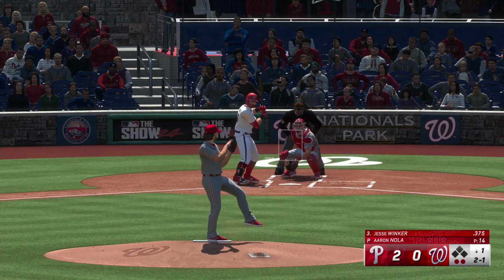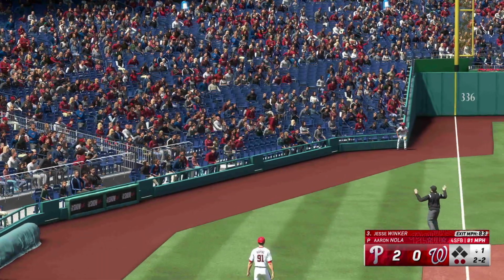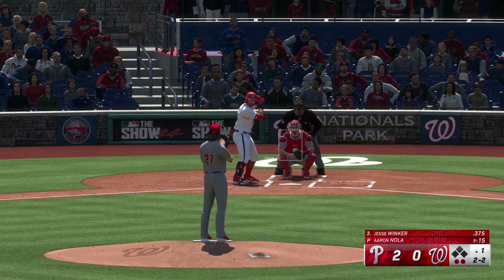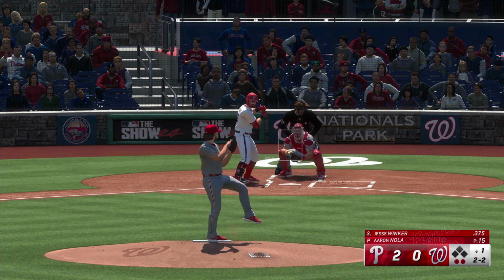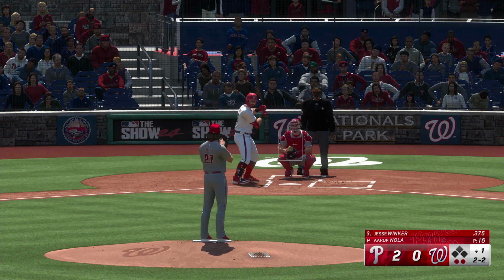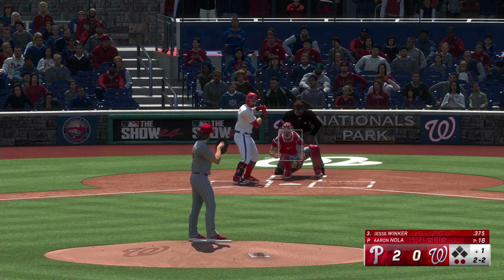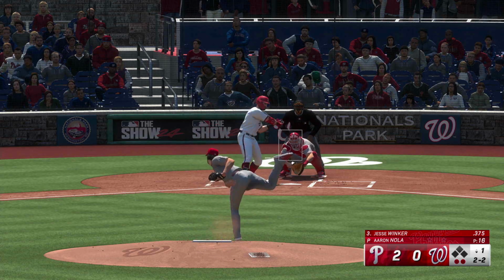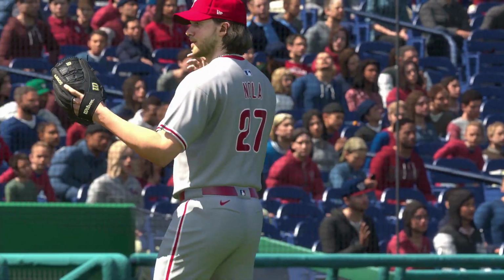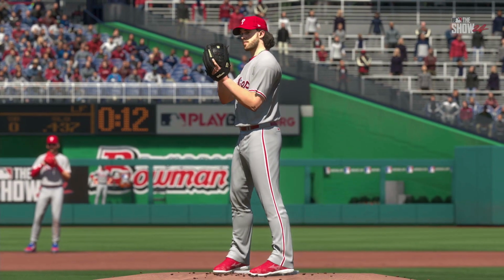Two down, nobody on. In the air to left down the line. And no one can get to it. It's a foul ball. 2-2. Fouls it back with two strikes. Swing and a miss. And he's down on strikes. And it's a 3-up, 3-down inning. Nationals go quietly. They trail things here 2-0.